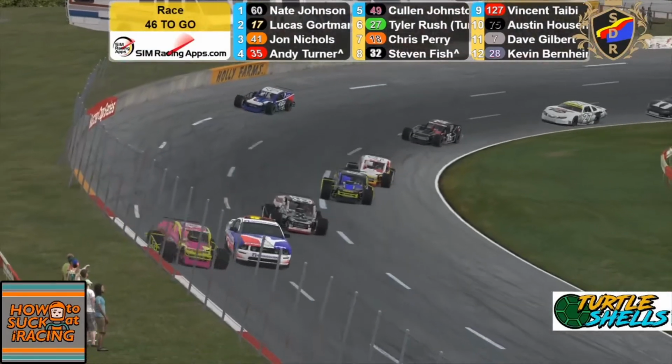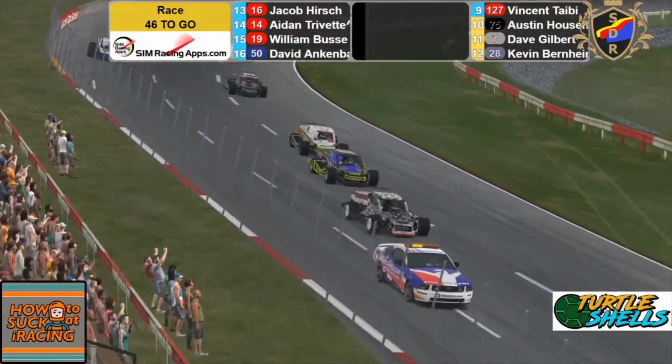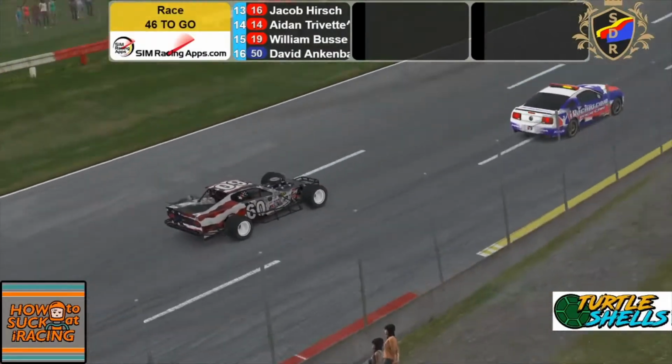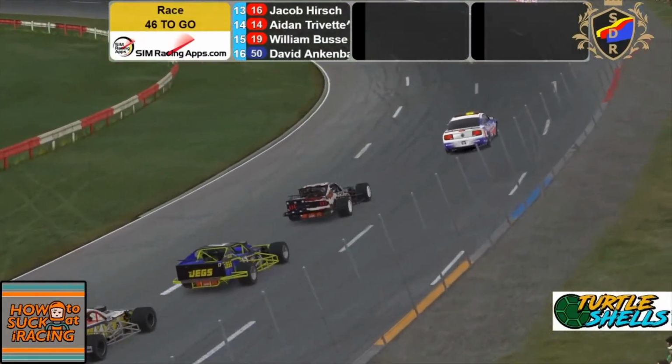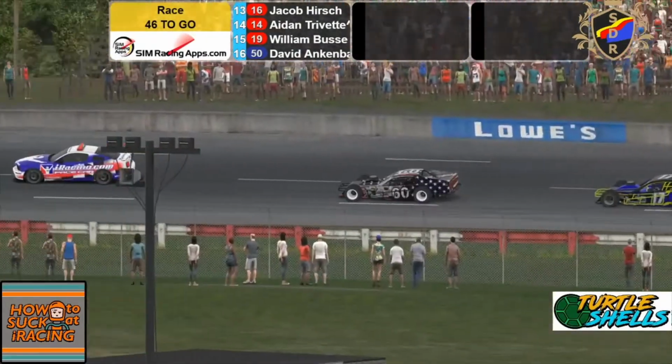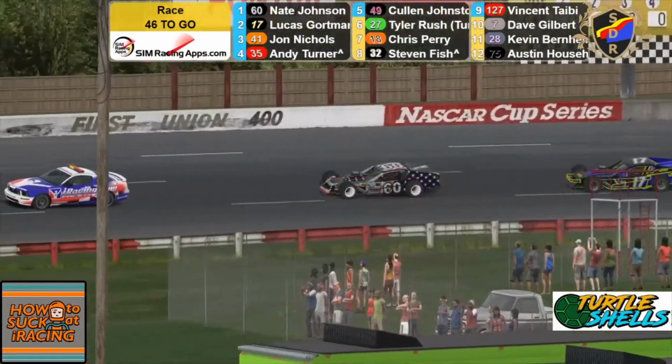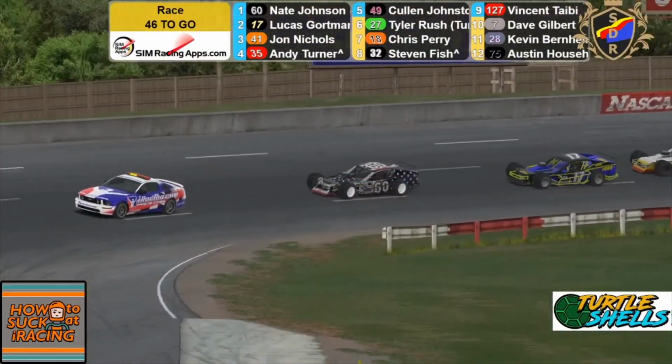We see the Vincent Tebe pink lemonade car coming around as well. He's got 4 fresh tires. He's got his car fixed back up, and we will probably see him back up at the front battling for the lead before this is all over, as we're just past halfway. We got 46 laps to go.